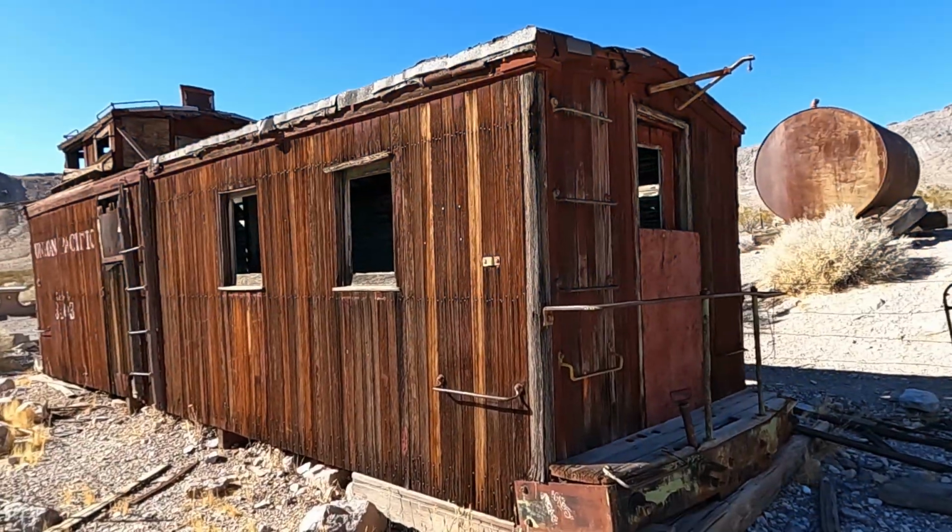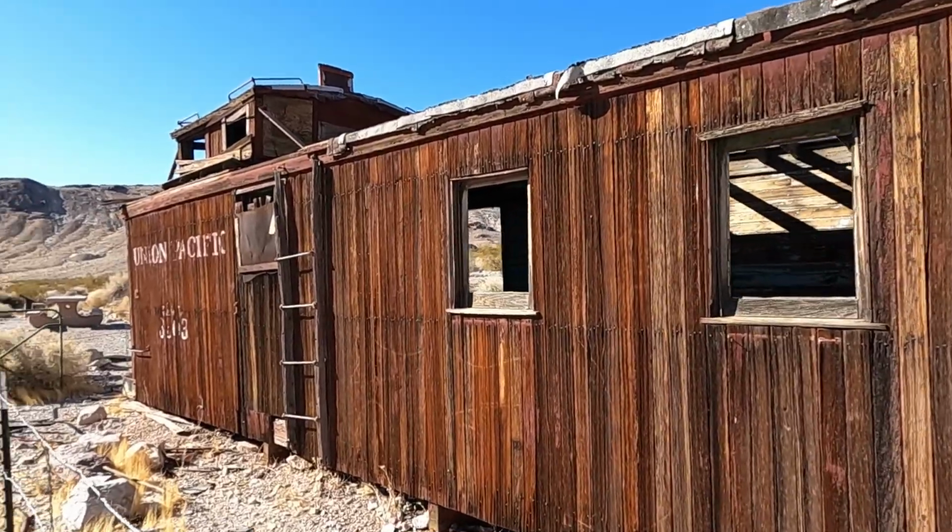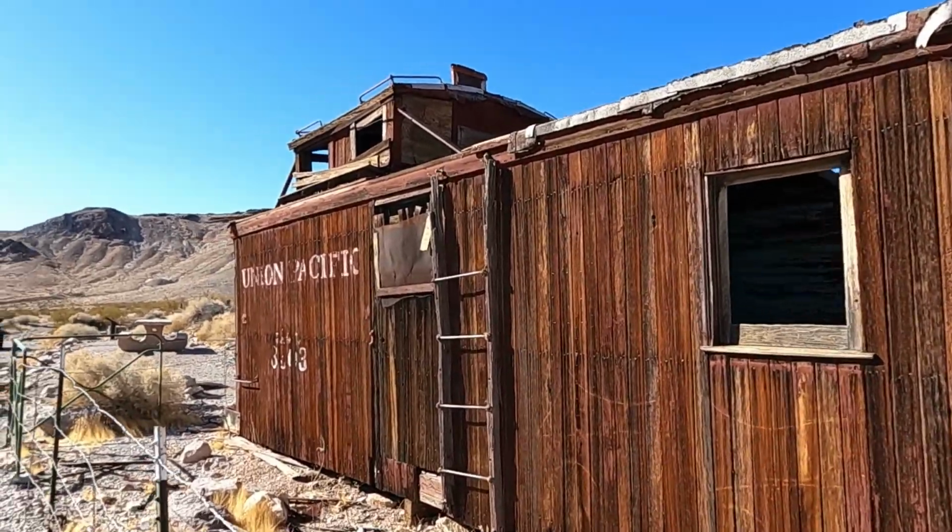I think this is probably the oldest caboose I've seen. This one's way cool.